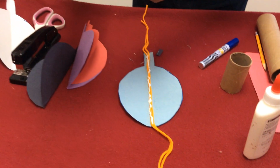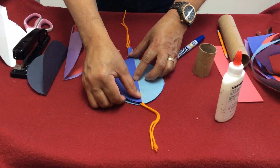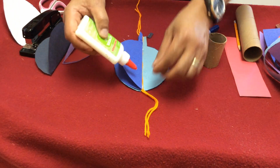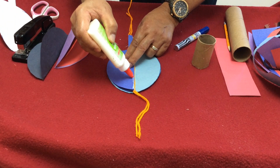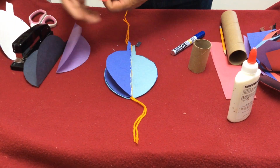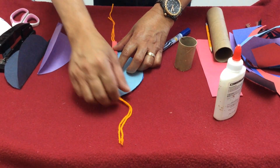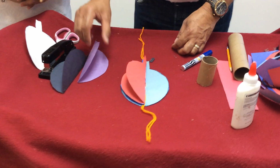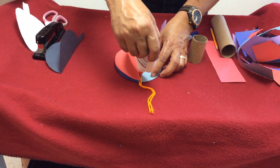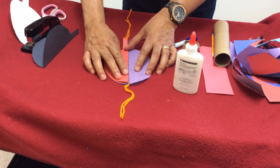Okay. And then he pastes the second cut out. Okay. And then he put another glue again. He pastes the third pattern, the red. Okay, I put the glue again. This time on the other side. And that is the fourth pattern of the colored paper.